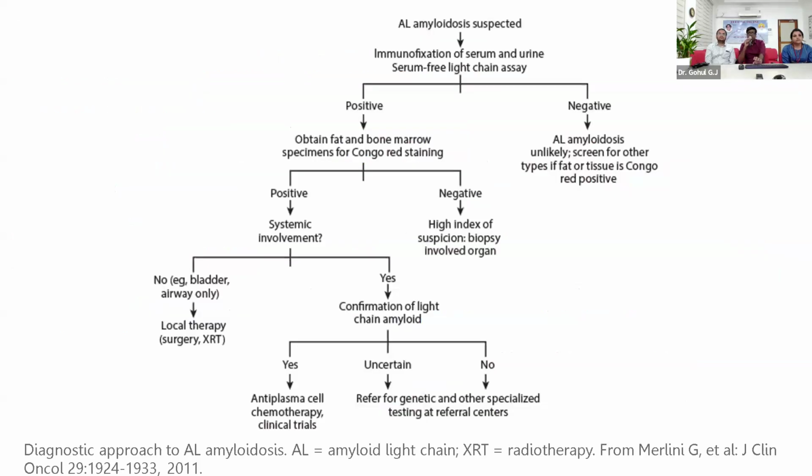So the algorithm that we are using here is, first, if the patient is suspected of AL amyloid or presents with AL amyloidosis, we have to go for immunofixation of serum and urine and a serum free light chain assay to find out whether there is any light chain involvement. If it is negative, AL amyloidosis is usually unlikely, so we have to screen for other types of amyloidosis. If it is positive, we have to go for a subsequent biopsy.